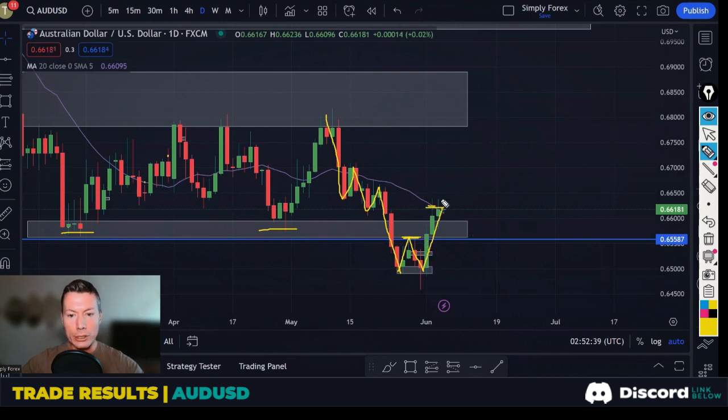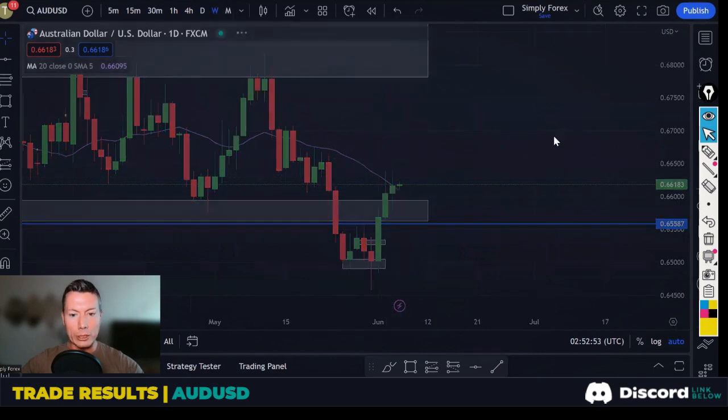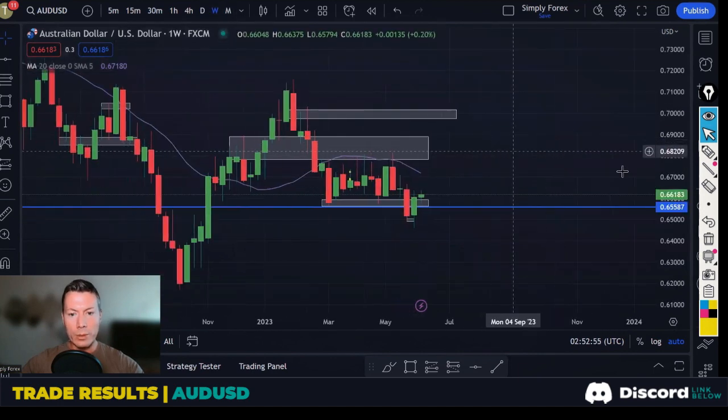But on the day chart, this is a good area for shorts. We're at the moving average 20, to potentially take it back down to here. So this was the idea. If we look at the weekly chart, we're still okay, because on the weekly chart we are still firmly in a downtrend. We've had a retrace, and potentially we can come down.